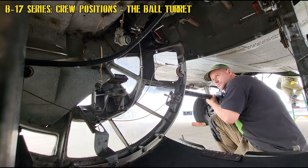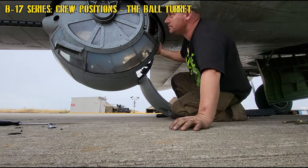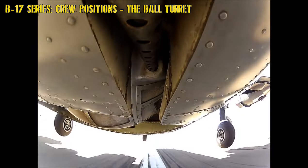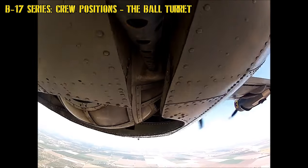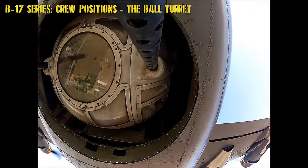There were probably many reasons why, one of them being simplicity of manufacture. The only other style of ball turret in conventional production would be the A13, which is the retractable style featured in the B-24.